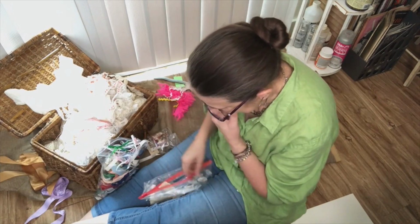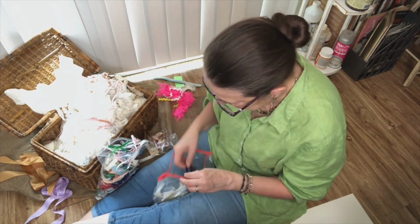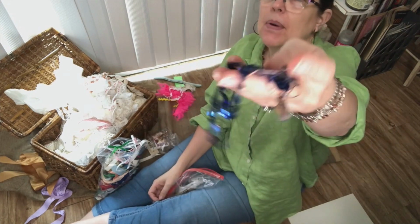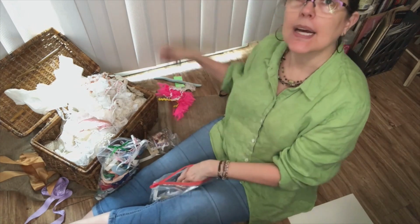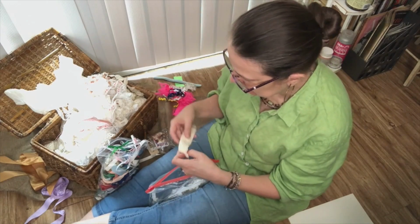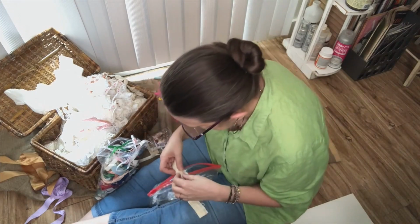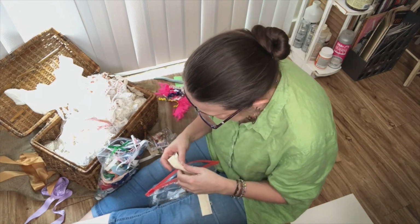Oh, that would be, got some sequins, which are all messed up. But anyway, some great, for what? A clown. You got it. Those are good clown things. And here's some fabric lace that came off of something. Just, you know, I say it came off of something.